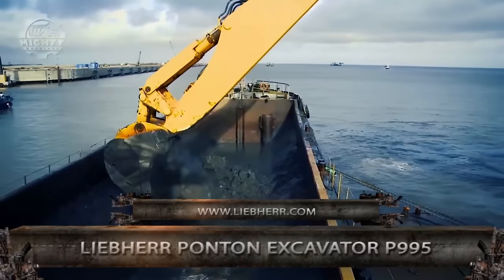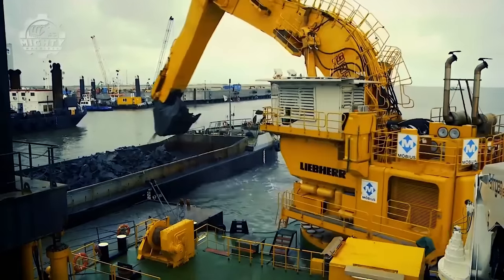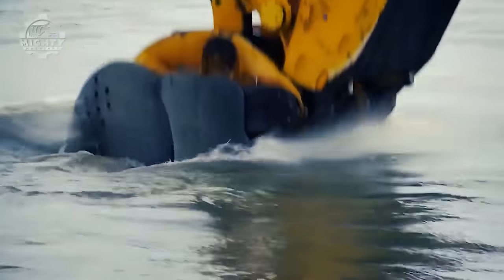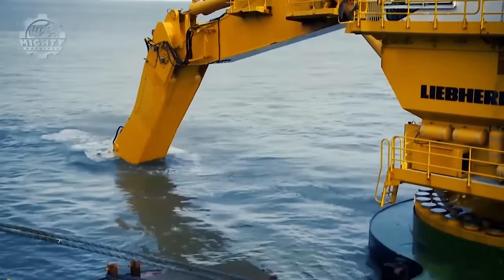Now, let's delve into the waters with the Liebherr Pontoon Excavator P995, designed for underwater construction. The Liebherr Pontoon Excavator P995 is a specialized underwater excavator. It's used in marine construction projects, from port development to underwater pipeline installation.